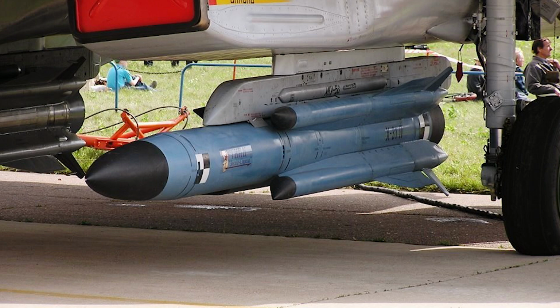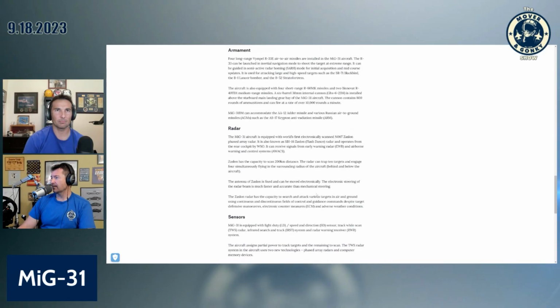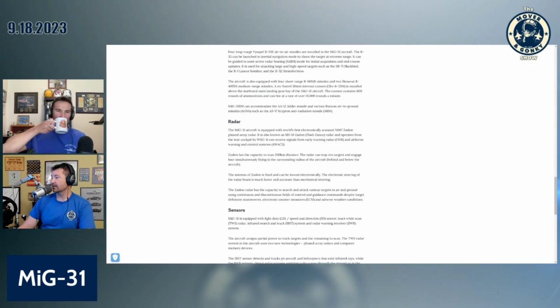So the radar is the Flash Dance, operated from the rear cockpit by the Wizzo. It can scan 200 kilometers, which is about 100 nautical miles-ish. Don't check my math on that. But it's a fixed antenna that can be moved electronically. Electronic steering of the radar beam is much faster and more accurate than mechanical steering. And it's got electronic countermeasures.